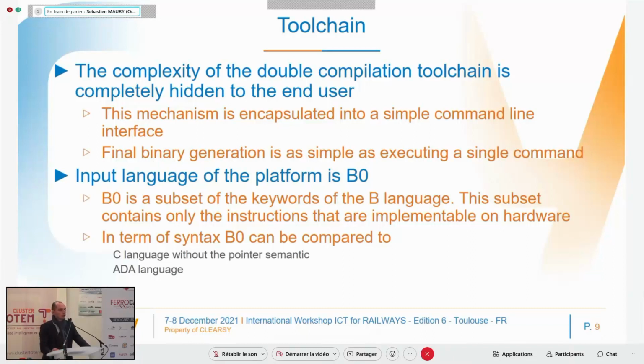But you can also use past source code in another language, for example C, Ada, or something else, and have the capability to translate it into the B language to have the right input for the toolchain.